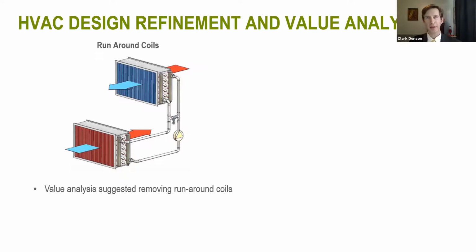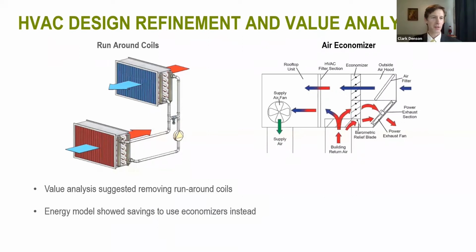Going back to our climate analysis and reviewing the energy codes from Title 24 and ASHRAE 90.1, we already knew that enthalpy wheels really weren't recommended for this climate zone due to the low ambient dew point temperatures. So there's not a lot of outside air moisture that we would need to dehumidify with the enthalpy wheel. And so even with the runaround coils, we thought, well, even these may not be very effective. So what we did is, using the energy model, we removed the runaround coils, and we tried to maximize the use of air side economizers.